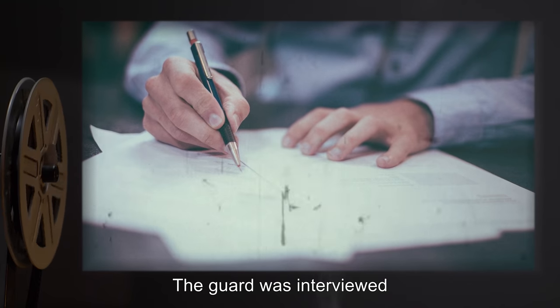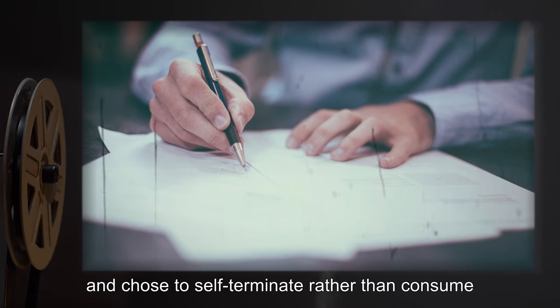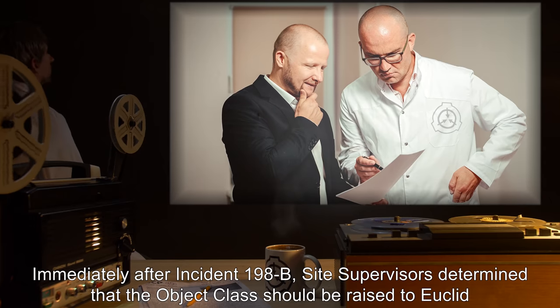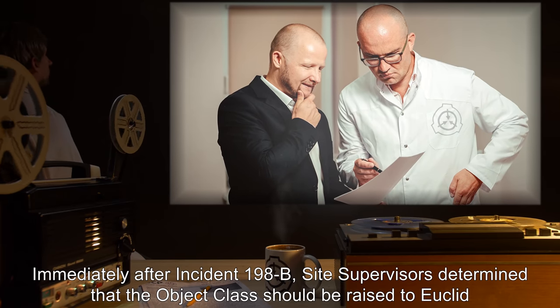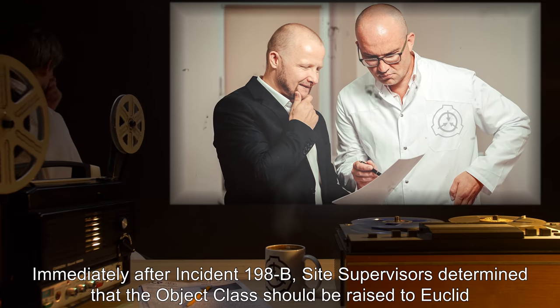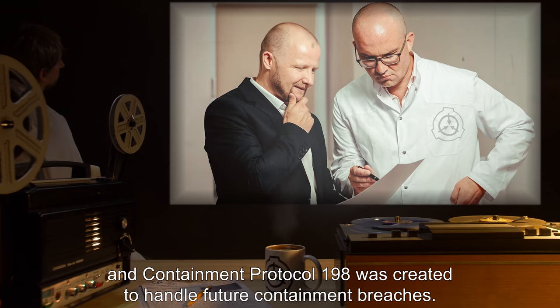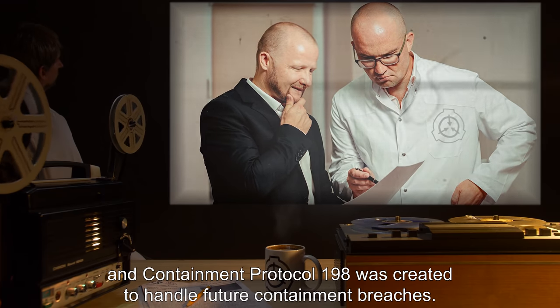The guard was interviewed and chose to self-terminate rather than consume any of the contents of SCP-198. Immediately after Incident 198-B, site supervisors determined that the object class should be raised to Euclid, and Containment Protocol 198 was created to handle future containment breaches.